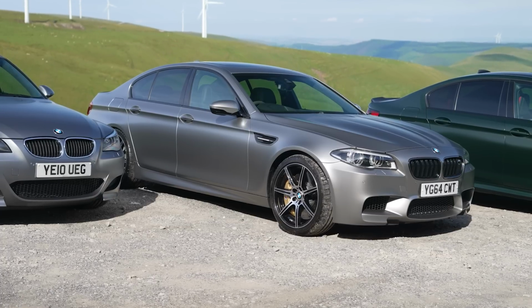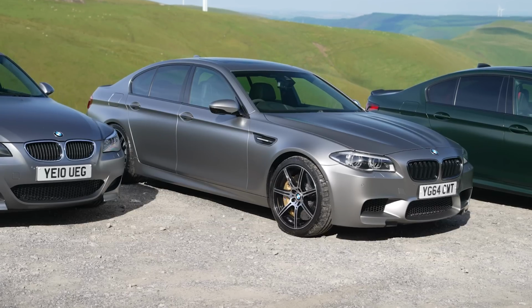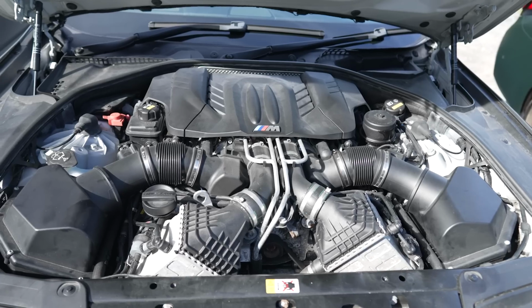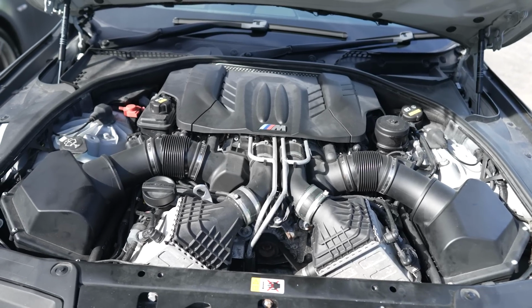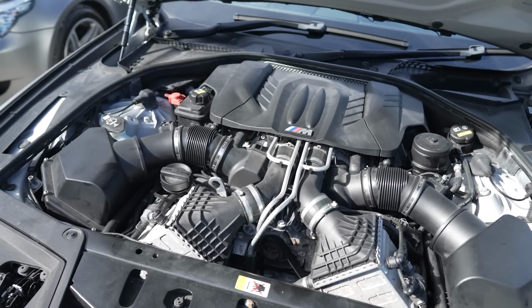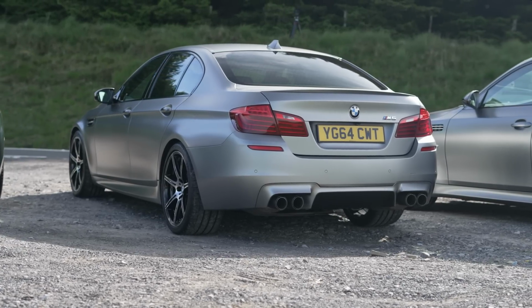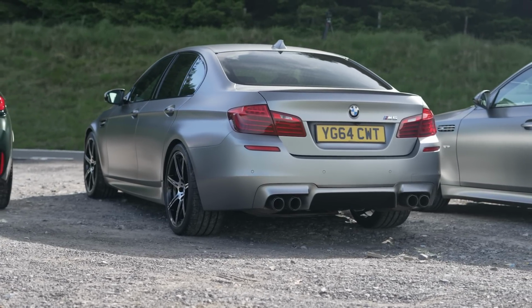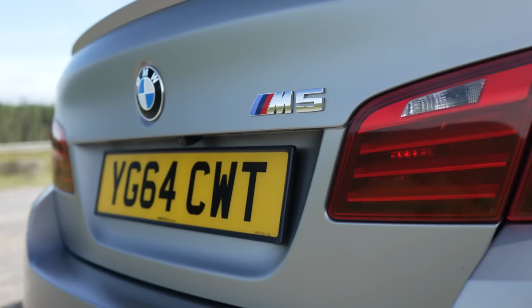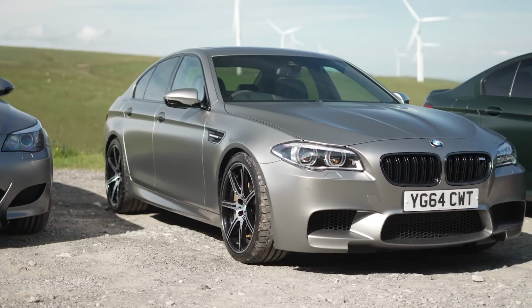If there is a forgotten M5, it must be the F10 that replaced the E60 in 2011. Gone was the screaming V10, in its place a more powerful but less thrilling twin-turbo V8 producing 553 brake horsepower. But the E60's clunky SMG gearbox made way for a snappy dual-clutch transmission, one reason the F10 weighed more than 1,900 kilograms. Again, in North America, a manual gearbox was available.